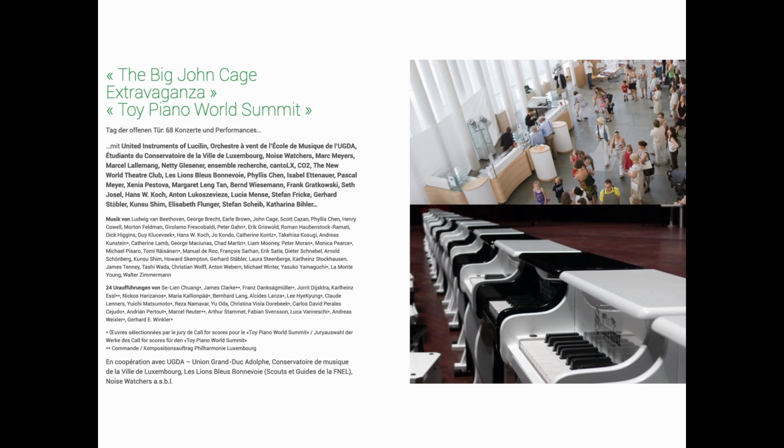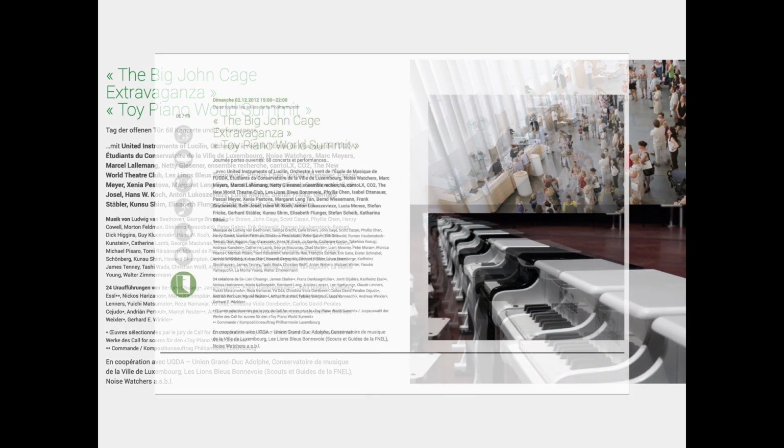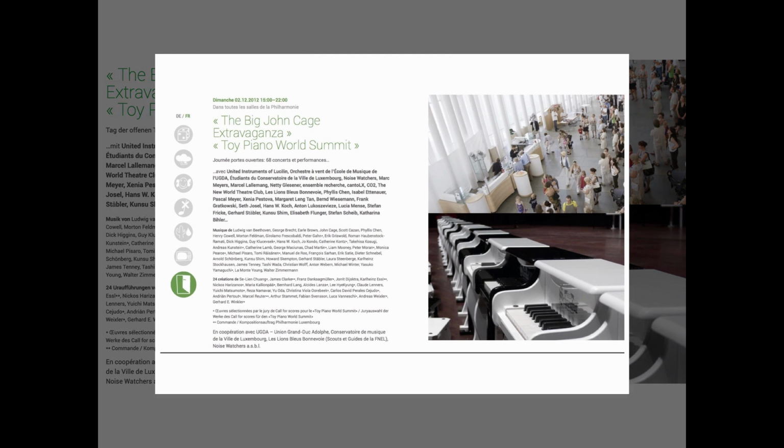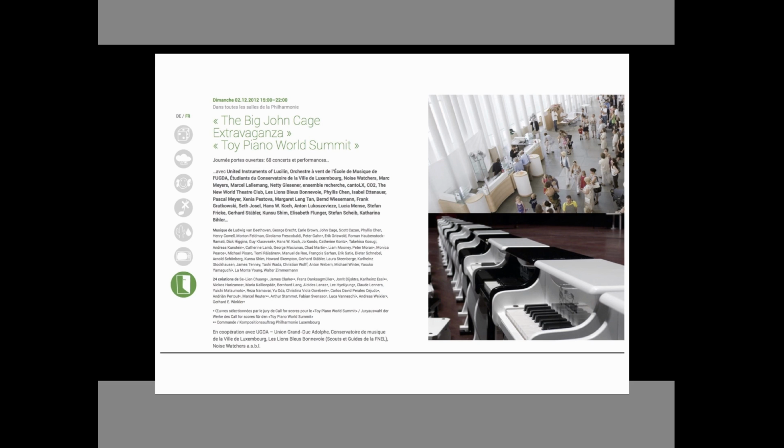A flyer about the Toy Piano World Summit, which was embedded in the Big John Cage extravaganza. That was in the Rainy Days Festival in Luxembourg, 2012. And here is Phyllis Chen playing a fragment of that performance.